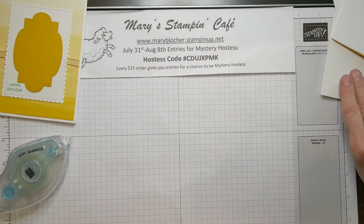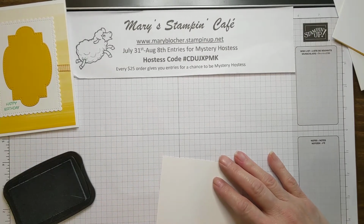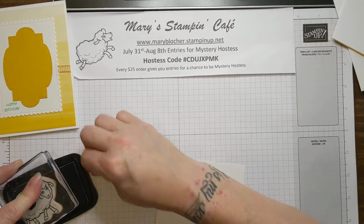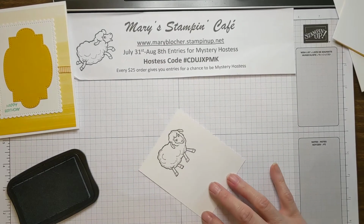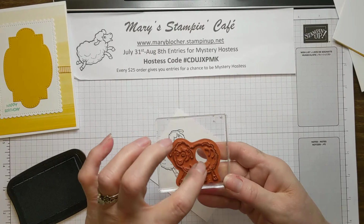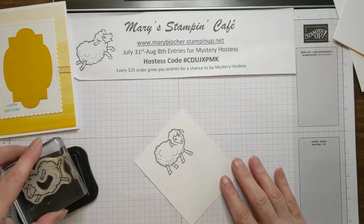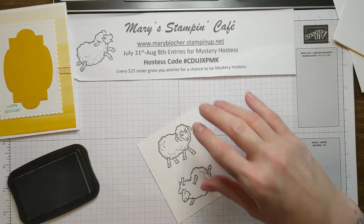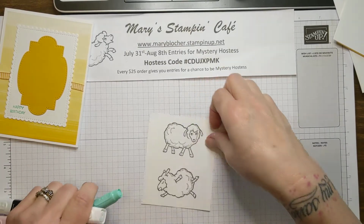All right, now's the fun part, you guys. I'm going to use my Tuxedo Black Memento ink, and I'm going to ink up my cute sheep. Here's one. Isn't it so cute? And notice I get no ink in the center here. Stampin' Up! Design has this center part taken out because sometimes we can be heavy-handed when we're inking something up and stamping. And that just ensures that you're not going to get those centers, those little bugaboos. I love their thinking. I love how they think of all of that.